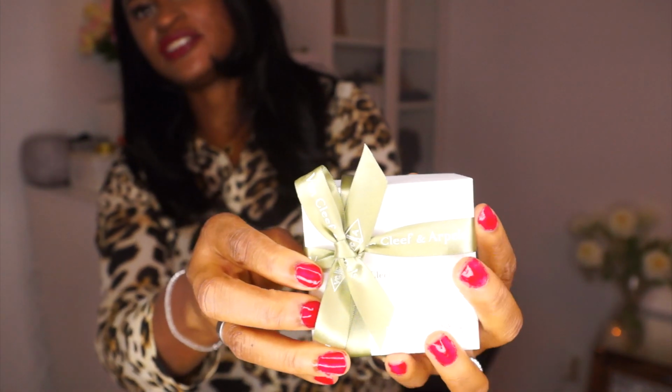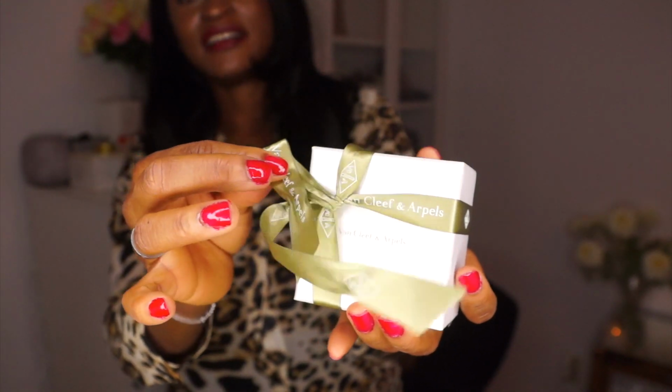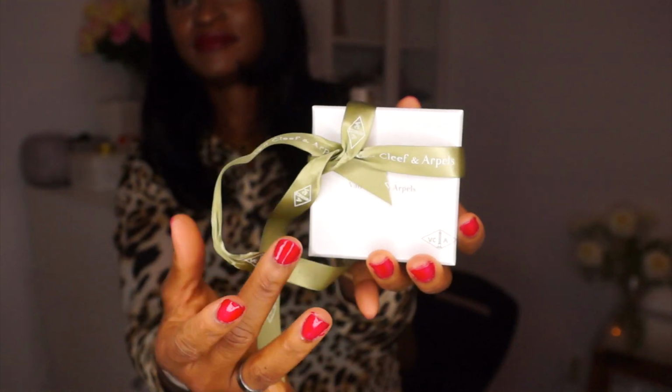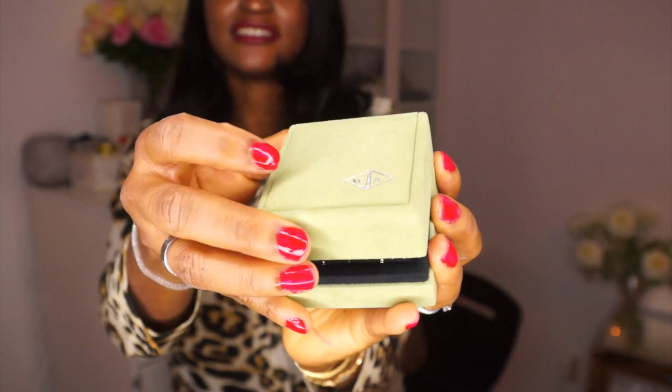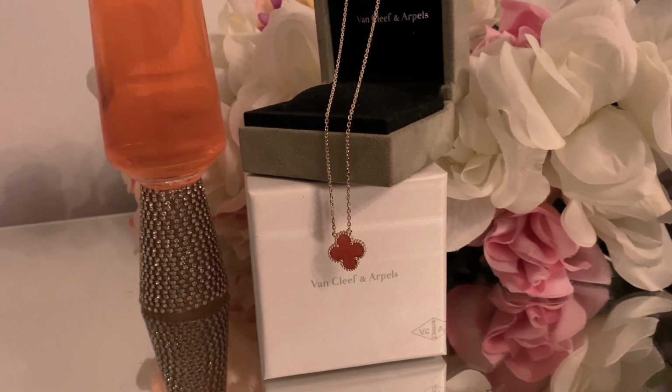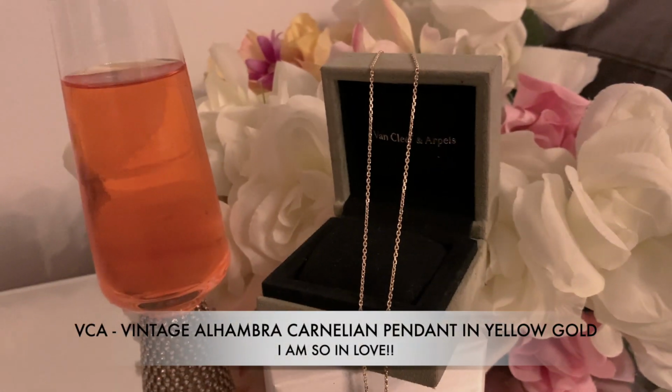Let's see if I can come closer so you can see the unboxing, if the light's not too crazy. Here we go. It's pitch black outside. If you're a seasoned Van Cleef & Arpels customer, you know what this is by just the shape and size of the box. But you guys just have the first look. I got the carnelian, the vintage carnelian pendant in yellow gold. See how stunning she is?